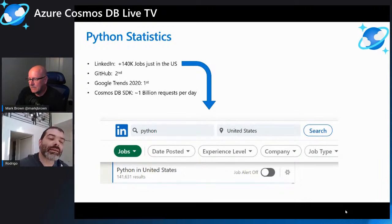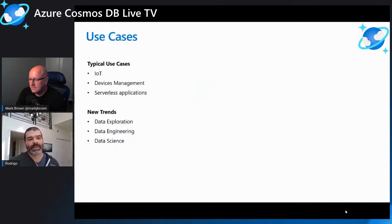With our SDK today, we have something like 1 billion requests per day in Cosmos DB. Wow. That's a lot. Yeah. And it's getting popular. So those are some interesting statistics about Python in general.